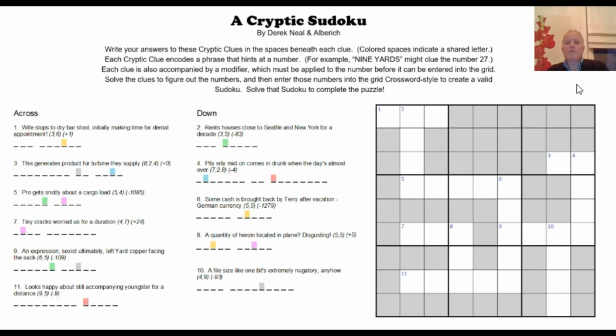Derek Neal, one of our most interesting and enthusiastic Sudoku contributors, has collaborated with Neil Shepherd, also known as Alberich, well-known cryptic crossword compiler, who I've certainly come across many times. He has a great website, look it up. And they've created a joint puzzle called a Cryptic Sudoku.